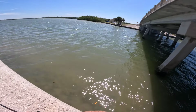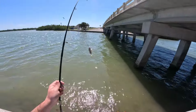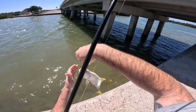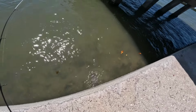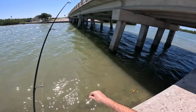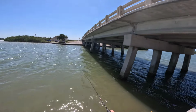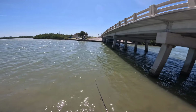Hey, there's something. Hey, little bitty Jack Trevally, I think. Oop. Oh, stop it, stop it. All right, well, I need to get a good look at that because it could have been a pompano. But it all depends on if he's got two dorsal fins or not. But for now, I'm going to call it a Jack Trevally because I didn't get a great look at it.